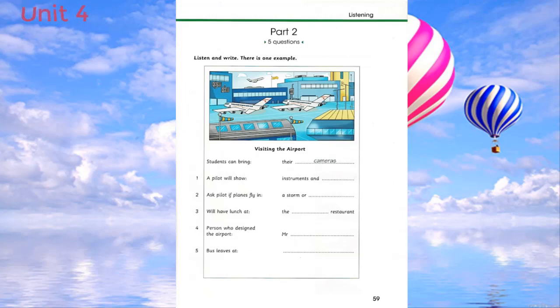After we see the planes, we'll have lunch at the pizza restaurant there. We'll meet the man who designed the airport. He'll speak to us about it. What's the designer's name? Mr. Pepper. That's P-E-P-P-E-R. He studied in our school when he was a boy.